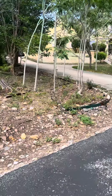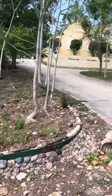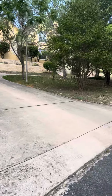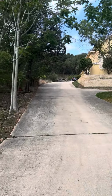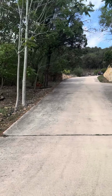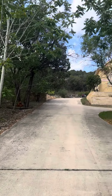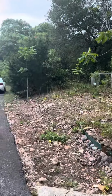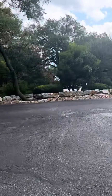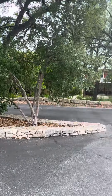It does look like it gently goes up, and the house sits a little bit higher elevation. You can see in the back of the neighboring home how high it goes up. And across the street view again.